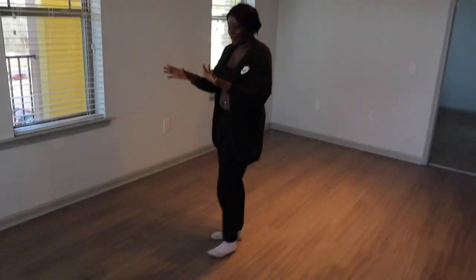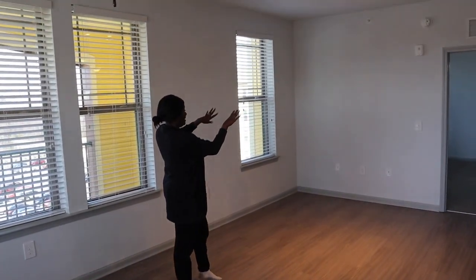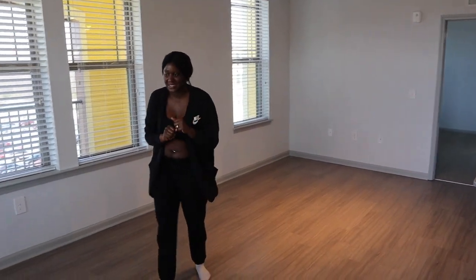And then this is my living room area and my dining area. So I already think I'm gonna put like my dining table right here, and then I'm gonna put like my sectional over here. Put my TV, my fireplace, make it all cozy, add some bar stools and all that good stuff. But we'll see how that goes.